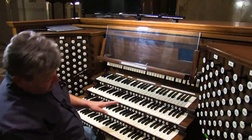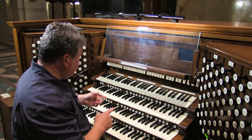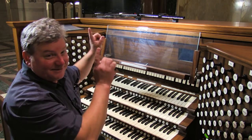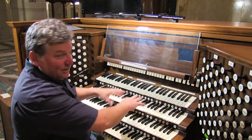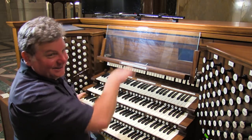Now, I mentioned earlier about always leaving the swell shades closed because they might interfere if you go up to the gallery console. They have a special button down here, gallery console cancel. That's in case somebody left some stops on in that console, because then they would play automatically even if you didn't want them to. So that's a good way to cancel stops on the other side of the room.